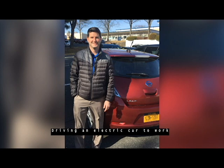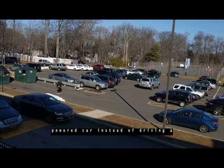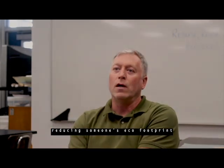Driving an electric car to work instead of a gas-powered car. Driving a fuel-efficient gas-powered car instead of driving a large SUV, which is less fuel efficient. A simple action like that is reducing someone's eco-footprint.